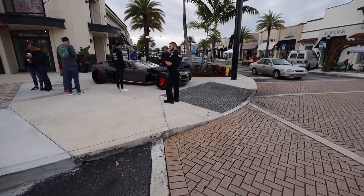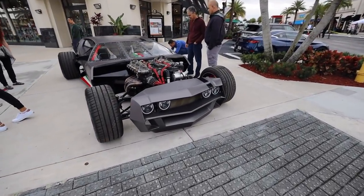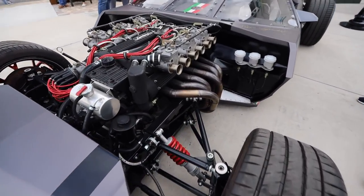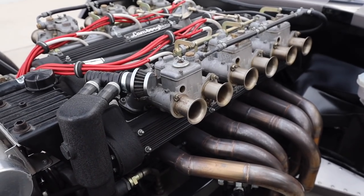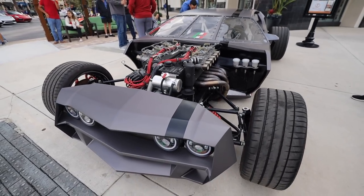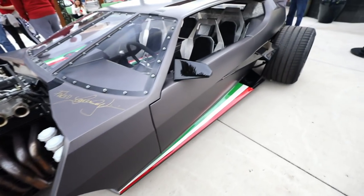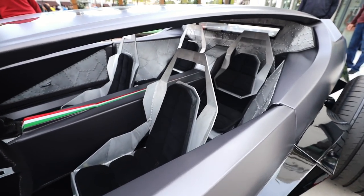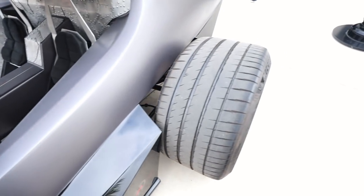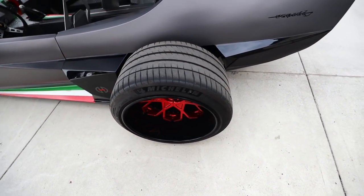So I saw this on Instagram Live this morning, and I saw they're pulling it off the trailer, and I don't even know where to start with this thing. Let's see what size tire this is. 345 in the rear.